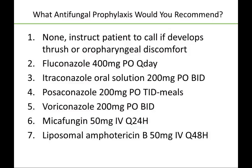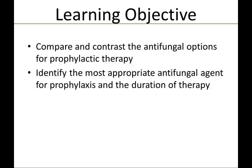Okay, and there is a wide range, from the sublime to the ridiculous, in terms of antifungal prophylaxis that we could consider for the cancer patient. Certainly one option might be to just not give this patient any antifungal prophylaxis and just ask the patient to call us if he develops thrush or oropharyngeal discomfort, or give fluconazole prophylactically, or itraconazole, posaconazole, voriconazole, or some of the less practical things like micafungin or liposomal amphotericin B intravenous prophylactic regimens. We'll talk about where I'm certainly not going to be using 5, 6, or 7 in this patient, but we may talk about situations where it may actually make sense to use those kinds of regimens.